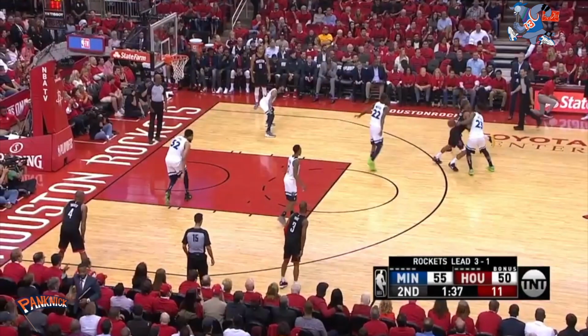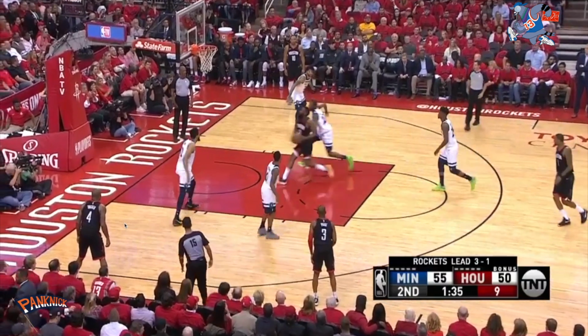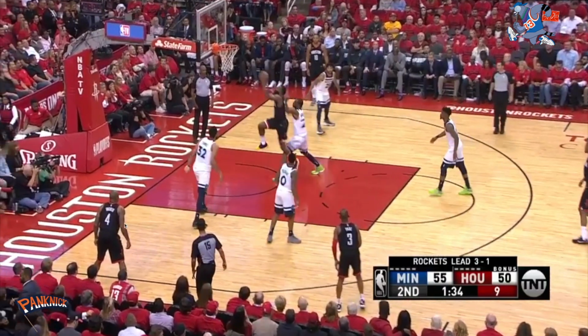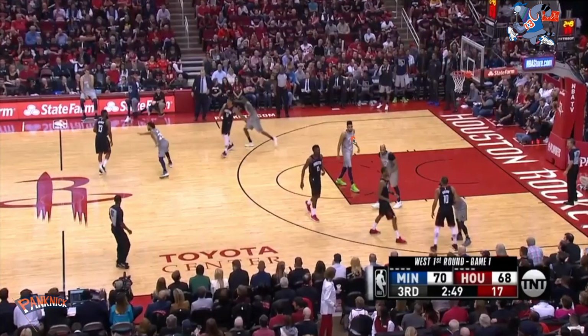Here's Towns again. We're going to look at his positioning. He's guarding PJ Tucker right here. Not really a high percentage three-point shooter, but he doesn't help out Harden at all. He's just standing there watching. Kat, once again, his eyes are never on his man and the ball at the same fucking time.